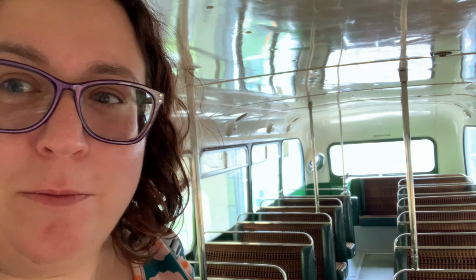So here I am on the bus I showed you going to Skegness. I just went on a trip around Lincoln, but look how short it is. I'm 5'4" and that is the ceiling. So I'm just going to show you around the top of the bus. This is the top of the bus.